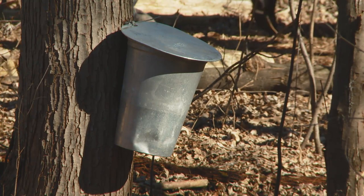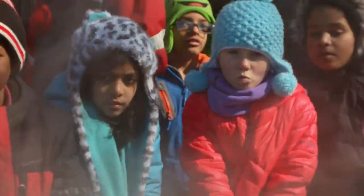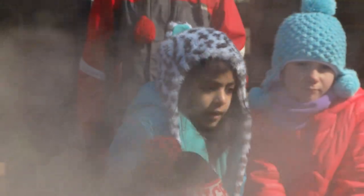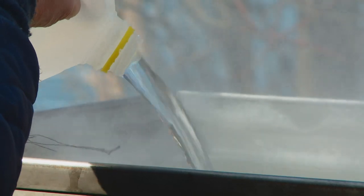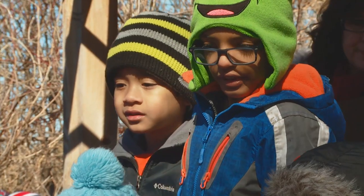We've been collecting a lot of sap, more than we knew what to do with. Now we're cooking it down. So we put it in the cooker. It's called an evaporator. Can you say evaporator? Evaporator! Okay. What does it look like? It looks like water, because it's mostly water. But it's sweet water. It's got a little sugar in it. And it's that sugar that's going to make it into syrup now.